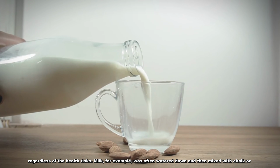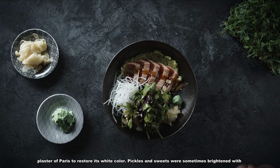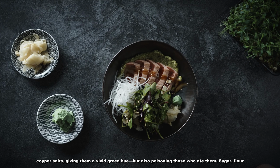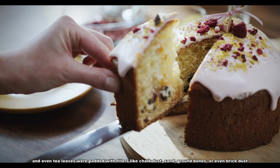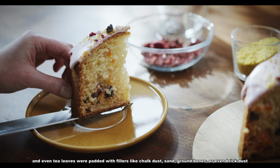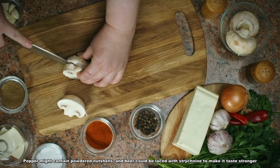Milk, for example, was often watered down and then mixed with chalk or plaster of Paris to restore its white color. Pickles and sweets were sometimes brightened with copper salts, giving them a vivid green hue, but also poisoning those who ate them. Sugar, flour, and even tea leaves were padded with fillers like chalk dust, sand, ground bones, or even brick dust. Pepper might contain powder, and beer could be laced with cinnamon to make it taste stronger.